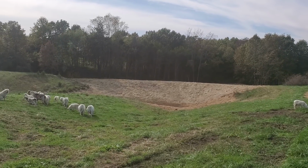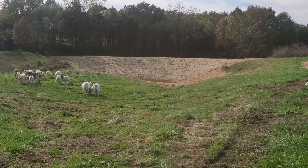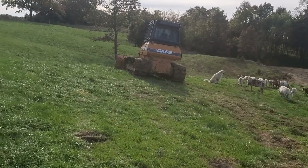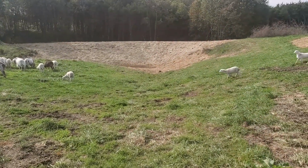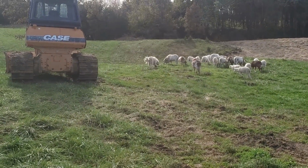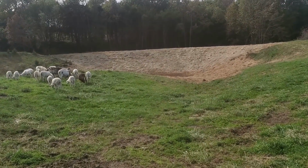It was probably 10 days ago that I posted that, where Johnny had the big track hoe on the back. Anyway, he came back with this. This is his bulldozer. Johnny started pushing mud out of there, and I'm telling you, it was a ton of mud.